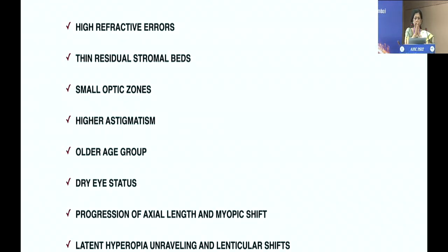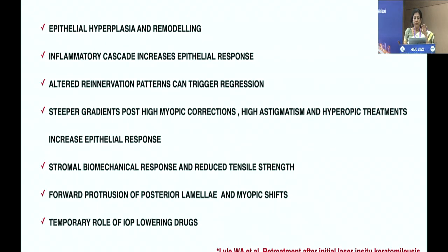Essentially, we all need to know that regression is multifactorial, in the sense you find regressions if you have a high refractive error. You could find regressions if there's a thin residual stromal bed, if you have used smaller optic zones, if you're treating higher astigmatism, if you're treating older age group patients, if there is a dry eye status which has not been detected, and also if there is a change in the axial length and there has been a myopic shift in these eyes, and also a latent hyperopia which gets unraveled and there are some lenticular shifts.